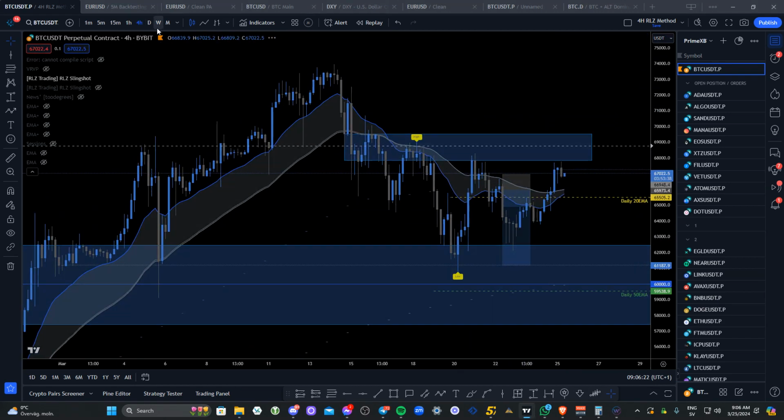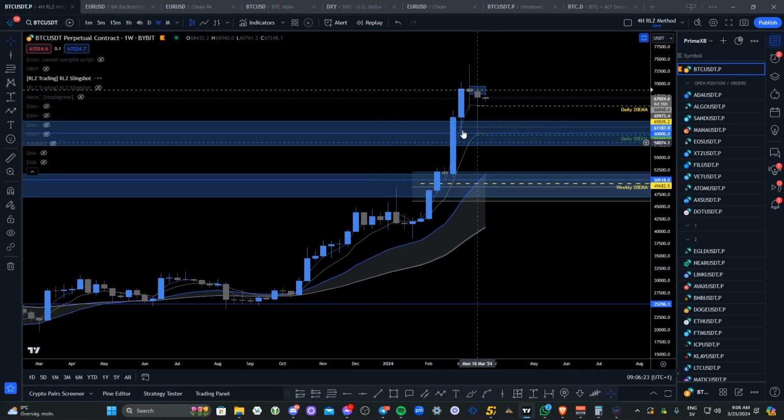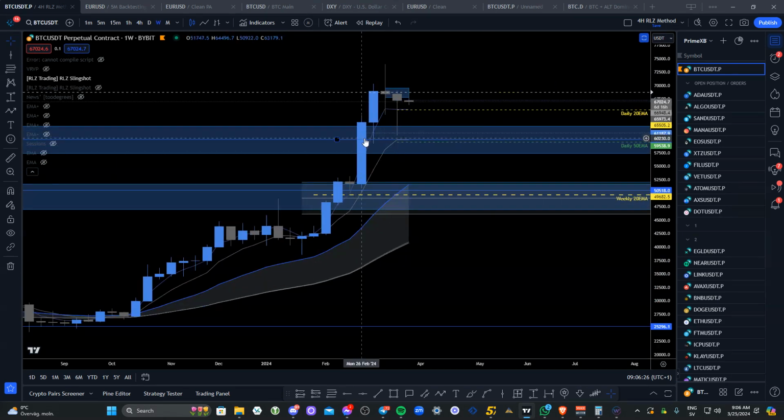Now looking at Bitcoin, we can go out to the weekly first of all, and this weekly wick looks very, very good. That's obviously quite a strong candle. It's a big wick. It came down and hit the monthly open right here, at around 61,400 ish, and then bounced right there, very close to the daily 50 EMA as well. And now we reclaimed the daily 20 EMA.